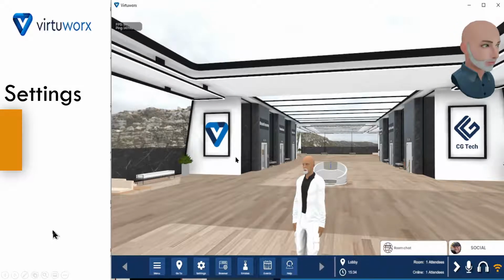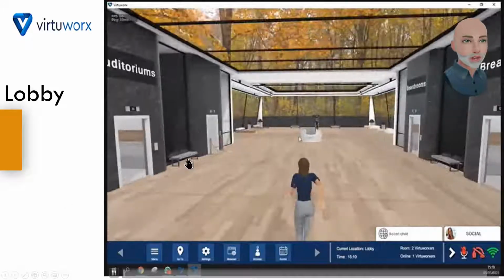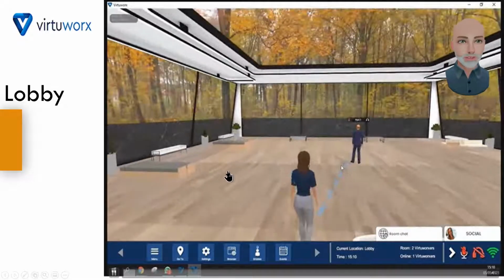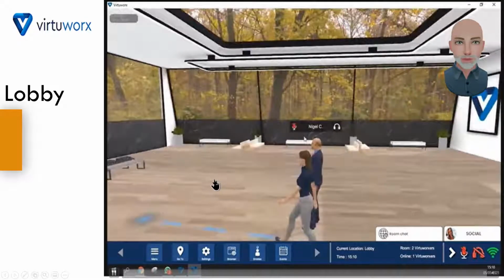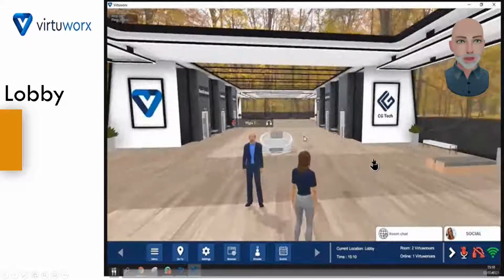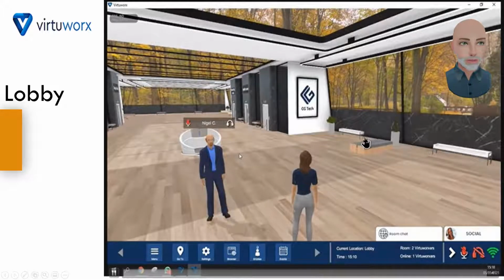All right. And let's go on to our next. We're going to go into the lobby a little bit more. Now, this particular segment, you can see it's not the Rick avatar anymore. This was actually recorded as I was meeting with some of the team members from Virtuworx. Mike was showing me around. And we're actually using a different avatar as we navigate here in the lobby.